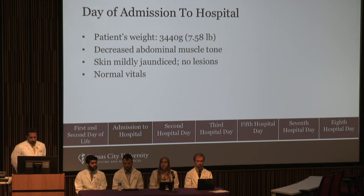On admission to the hospital, the patient's weight had decreased approximately 10% to 7.58 pounds. His general exam revealed that his pupils were equal, round, and reactive to light. His extraocular movements were intact, and there was no facial asymmetry or dysmorphism. The cardiac exam showed regular heart sounds with no evidence of murmurs, and the lungs were clear to auscultation. However, mild jaundice was present, as stated earlier, and there was noticeable decreased tone in his abdominal wall muscles. The patient's vital signs were normal.